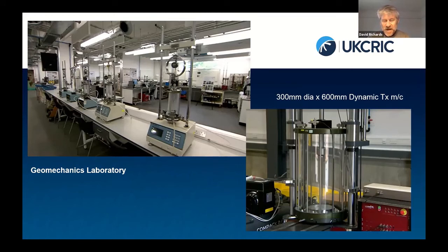And this is a dynamic process, and this is a very large dynamic triaxial testing machine that's been built specifically for the ballast, and which we've adapted subsequently for looking at backfill associated with a reactor facility as part of the Sizewell development.